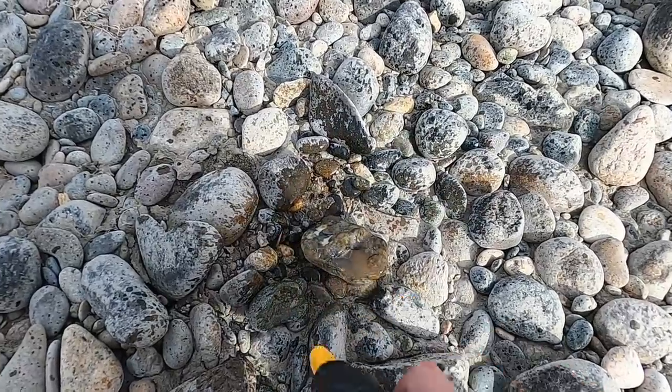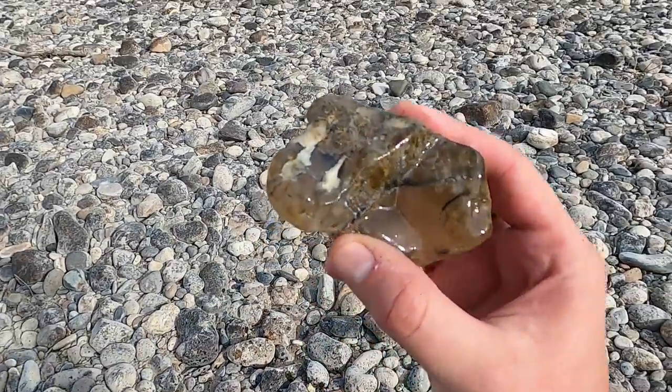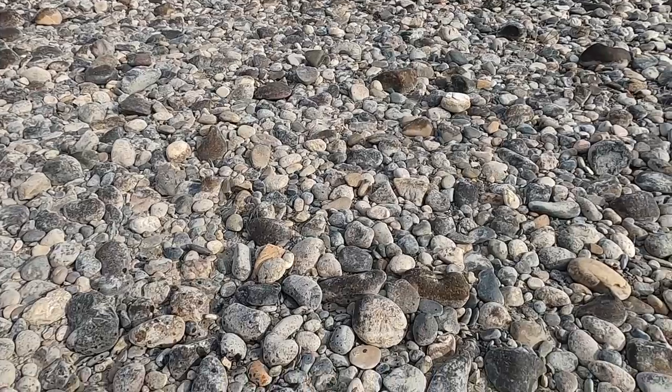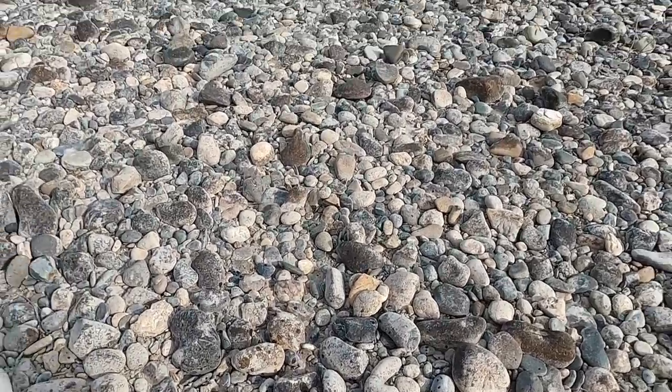Think we found an agate? Yes, we did. Nice little band of moss in there. Oh, I love the pattern on the back. I'll get close-ups of that in a minute. That's awesome. Yeah. All right.